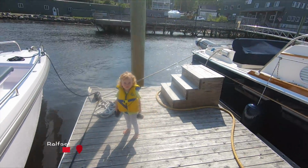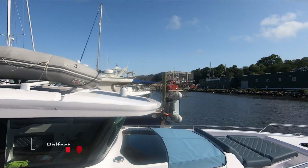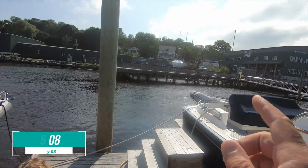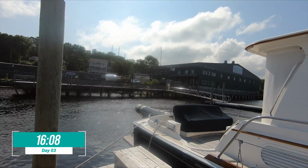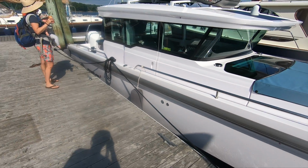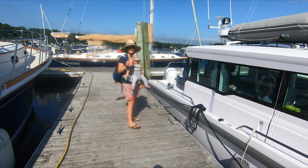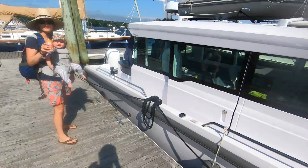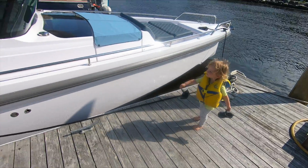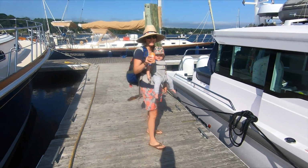We are officially in Belfast. Belfast is a great place to stop. The town is really fun. We also happen to have an office right there, East Coast Yacht Sales. But just here for a little dinner action and to explore the town a little bit. This is Caroline and Pippa's and, well, Pippa's and Wally's first time here.